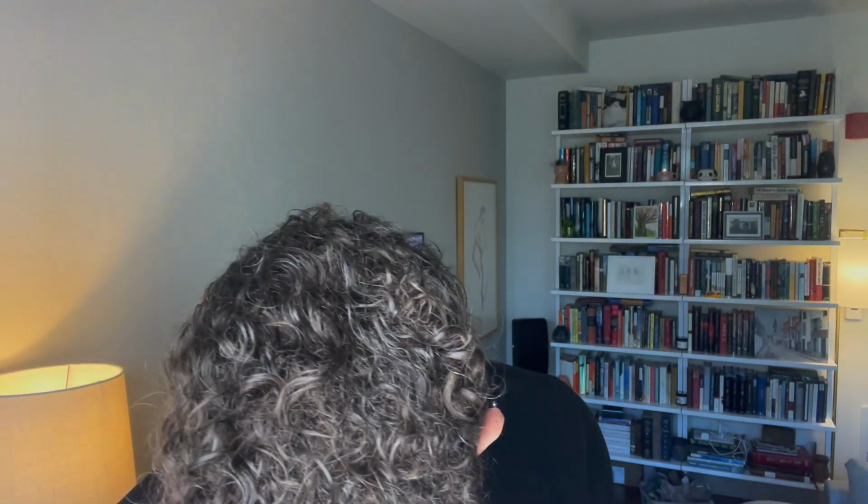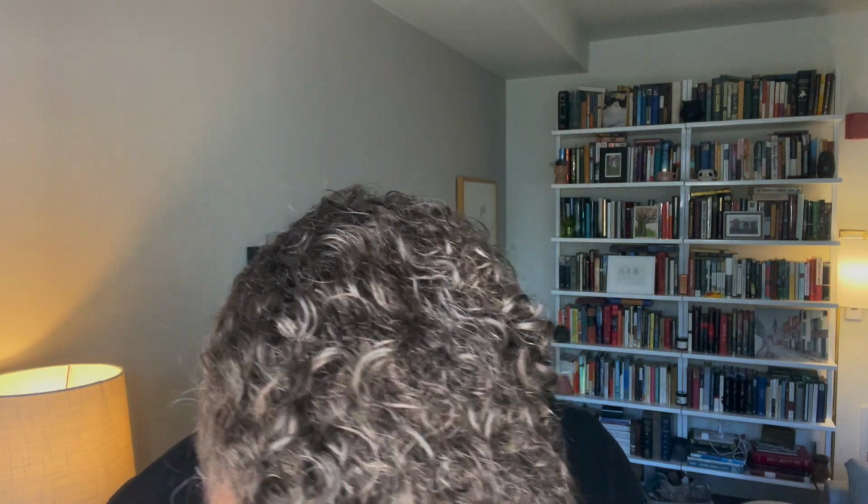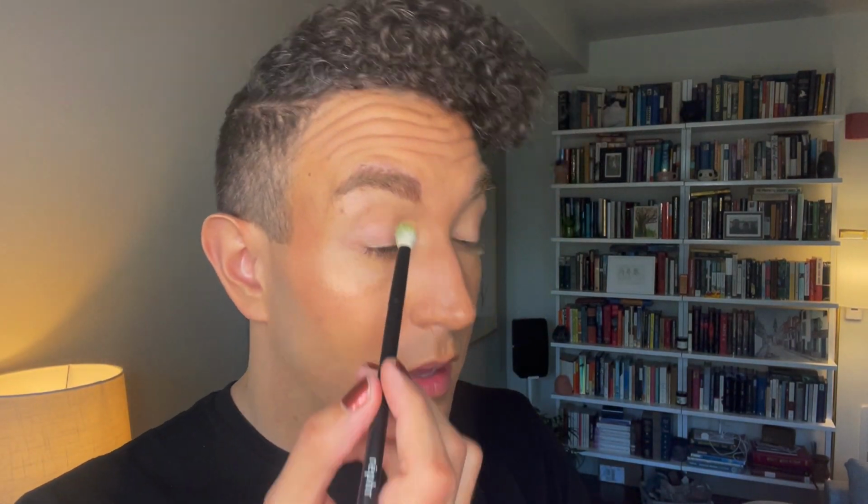So I primed with my Urban Decay eye primer, and I've got my rougher brushes here. I really need to clean them. They've been cleaned off, but some of them have a little bit of a stain from a previous shadow. So I'm gonna take Bella. I wanna see how Bella looks on the eye. I'm gonna take a little bit of Bella, picks up nicely. I always tap off my brush.